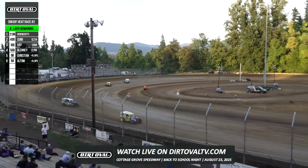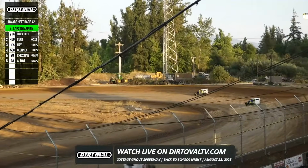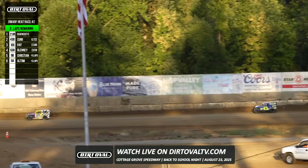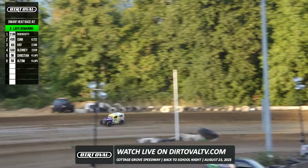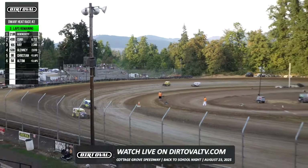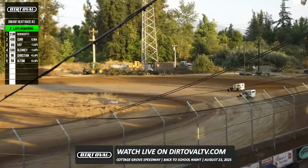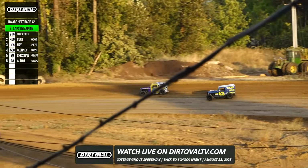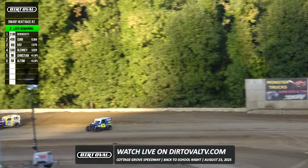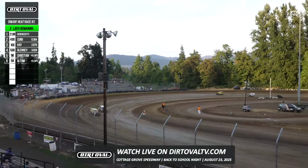He jumps the cushion just a little bit. Tanner Kerr going to allow Vinny DiBenedetti to get out to a 0.7 of a second lead. DiBenedetti working through 3 and 4. Tanner Kerr starting to close back in. Kerr right on the rear bumper of Vinny DiBenedetti. Down low goes Kerr, looking to slide up and battle for that race lead.